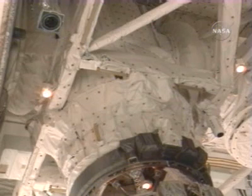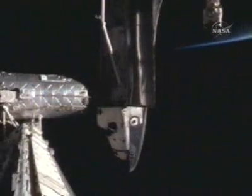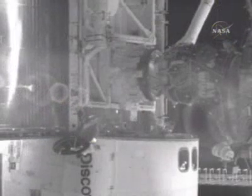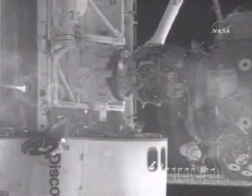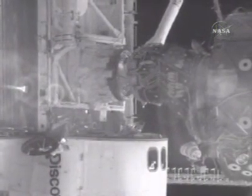Crew and flight controllers now will await all of the dampening of the rates between the two spacecraft. The thruster jets on Discovery and the attitude control of the station have been inhibited, basically in free drift. And both spacecraft will remain in free drift until all of the rates have been dampened.